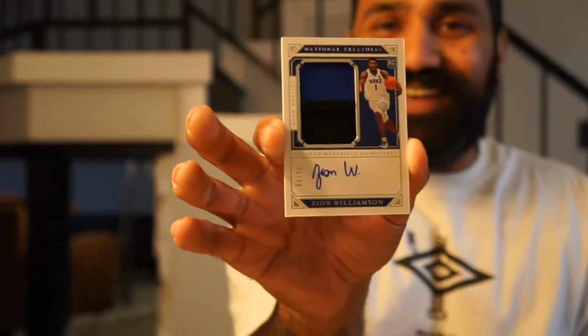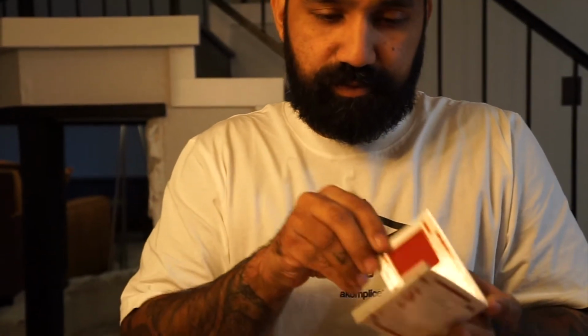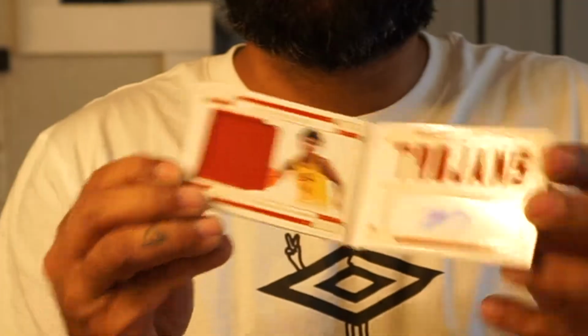Our boy Zion. Hey! That's pretty sick. That's actually really dope. That's pretty cool. Two color. Oh, okay. OJ Mayo. Well, KPJ. Sick. Wish we had some more color, but that's cool. Cool. We got Zion. I mean, that's the case hit right there. Found a Ja. That was dope.